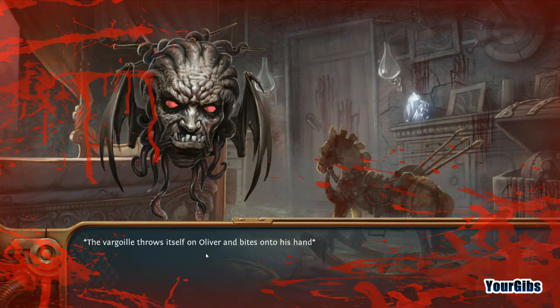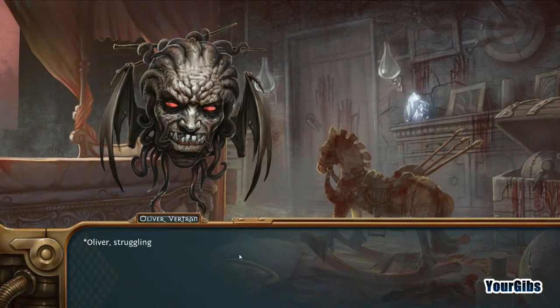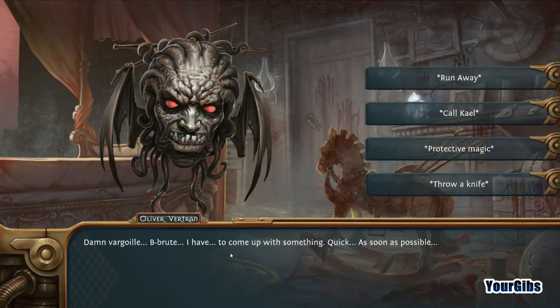The vargoyle throws itself at Oliver and bites onto his hand. Ah, monster, let go! Let me go! Oliver, struggling, gets up. Damn, vargoyle, brute, I have to come up with something quick, as soon as possible.